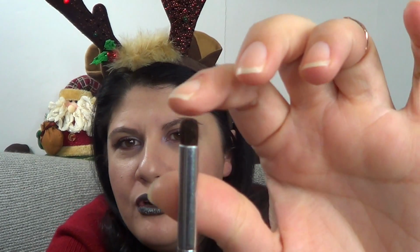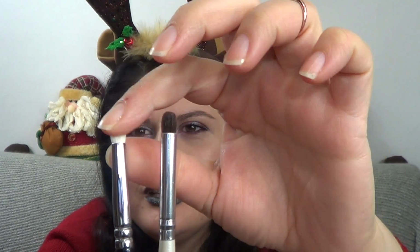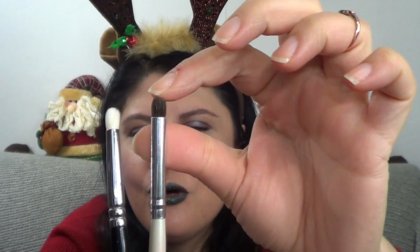So this is the e.l.f. Professional Eye Crease Brush. This cost $1 or something, and it's perfect in my opinion for applying eyeshadow precisely in the crease. I have nothing like that. It looks a lot like a pencil brush, but in my eyes it's so different how it's cut. I don't know how to explain it, but this is a magical $1 eyeshadow brush that I cannot live without, and I really need to find out and order more of this.